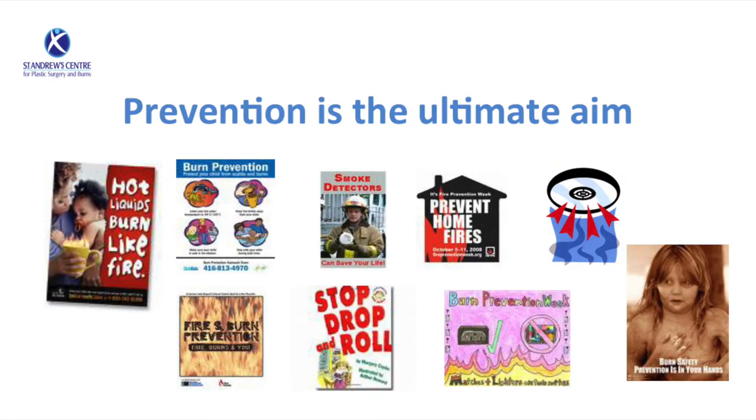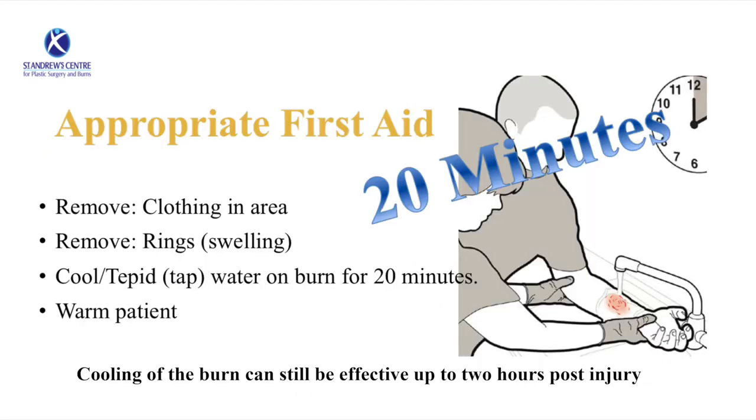Of course, prevention is always better than cure, and there have been a number of strategies over the years, including hot liquids burn like fire, and stop, drop, and roll. It's very important to have the appropriate first aid for any burn injury. This should be cool or tepid running water for 20 minutes. And it's important to cool the burn and to warm the patient, make sure that they don't get too cold. Effective cooling of the burn can be effective up to 2 hours post the injury.